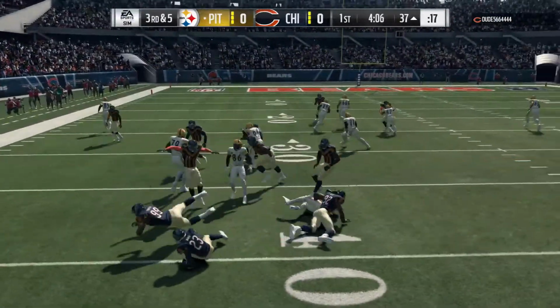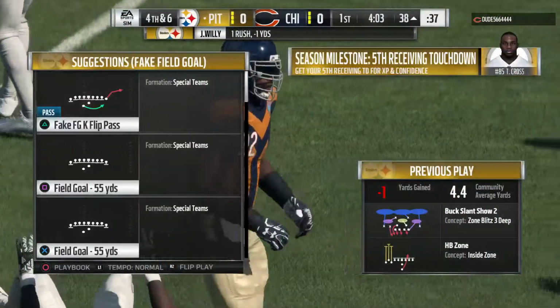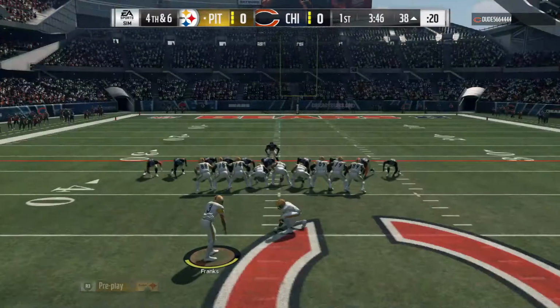Able to fight through one tackle. And this play will be blown up. He'll lose yardage back at the 38. A loss of a yard, and it brings up fourth. A tackle for loss there.